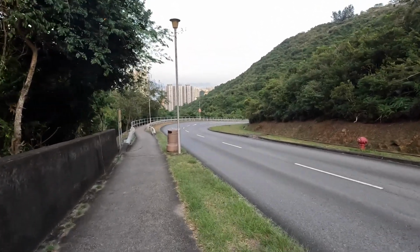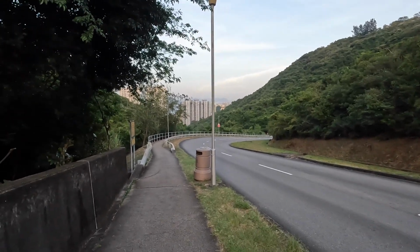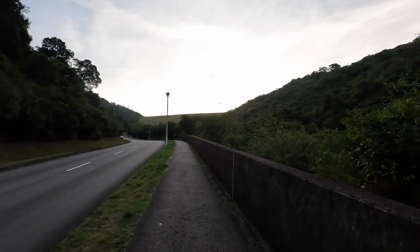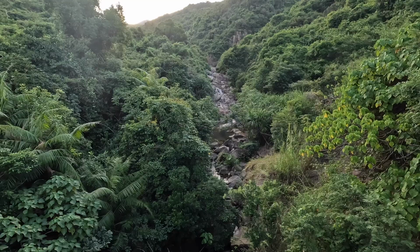Well, we managed to get the drone up and take some pictures and video of Discovery Bay over there, and we got some good photos across the top and down the other side over there.